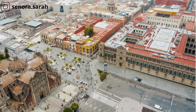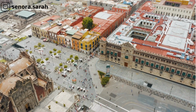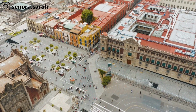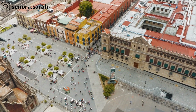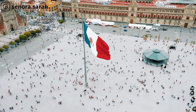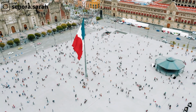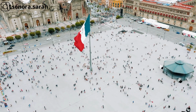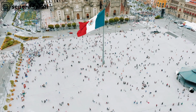Finally, on your 24 hours in Mexico City, you must visit Zocalo, the national square. Zocalo is described as the country's cultural, political, and historical nucleus, and it is absolutely dripping with Mexican history. From the presidential palace to the national cathedral to the ruins of the ancient Aztec temple, you have got to visit Zocalo. It is buzzing with activity all year round.